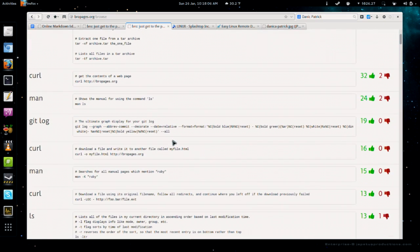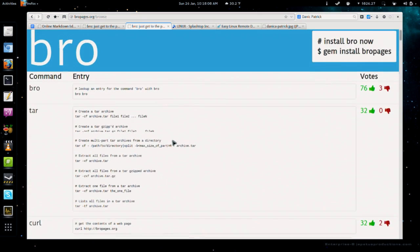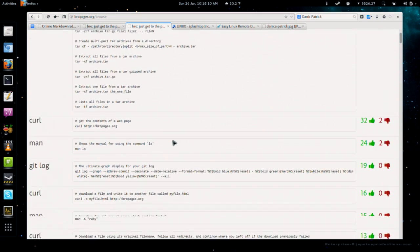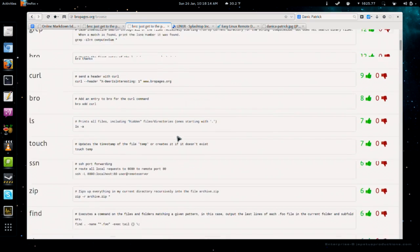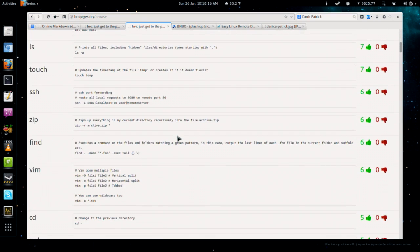It's light right now, but you can also add your entries yourself, and then the community upvotes them. Here are the current ones. You've got tar in here, with some great tar examples. And you can also just browse the webpage and look at these command examples. Grep, curl. This is a Ruby gem, so you have to have functional Ruby on your system and then gem install. The commands are on the Bro website.